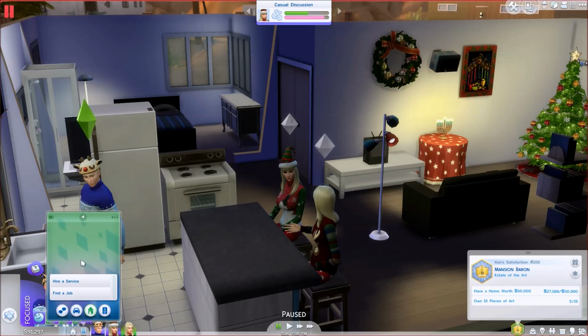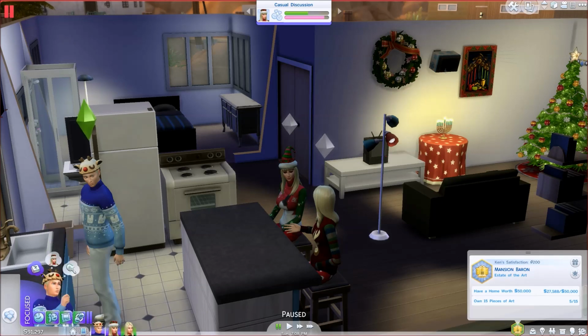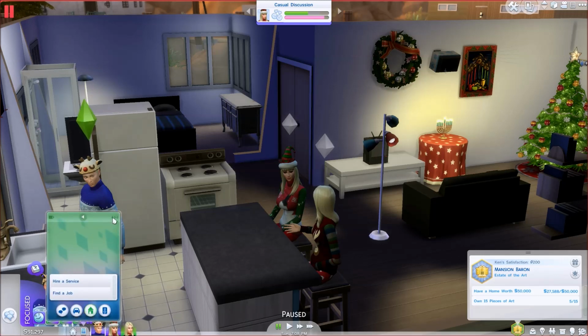We basically have a UI update in the game. It looks like a real cell phone. Granted it's fake, but we have a power bar. We can silence our phone. Let's see the little picture, now it's muted. We can unsilence it. I wish it didn't minimize all the way though. But now everything is categorized just like a real phone would be. You click on your phone and you have the different buttons.